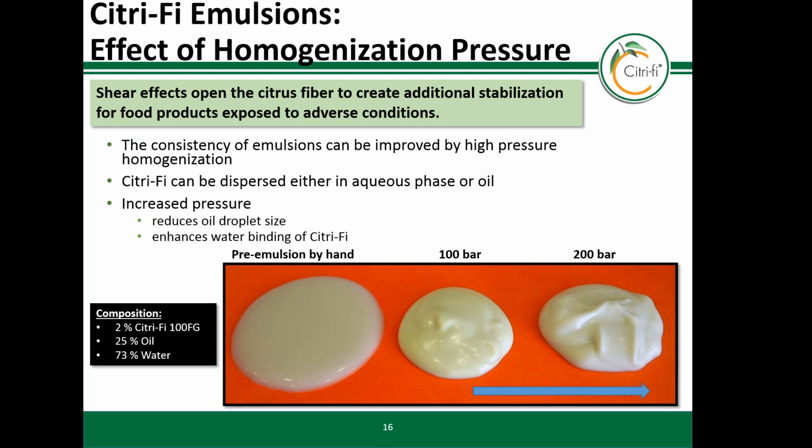The other unique feature of Citri-Fi is its ability to provide additional functionality when it's sheared. This is ideal for manufacturers who use equipment in the process that can provide some form of high shear, such as homogenization. While many ingredients break down and lose their functionality when exposed to high shear, Citri-Fi uses shear to its benefit.